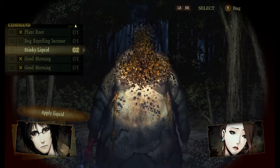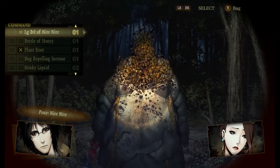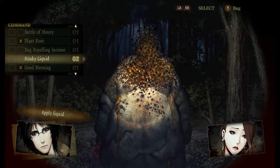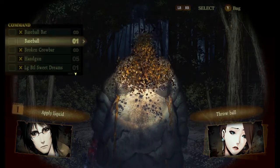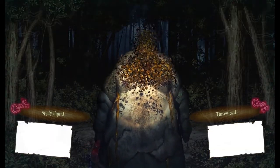Good morning, smelly fluid? Shit, dude, I really don't know what to do right now. Bug repelling, stinky liquid. Apply liquid to what? Oh, to the tennis ball. Right. Yeah? Baseball? Tennis ball. Yay! Combo!